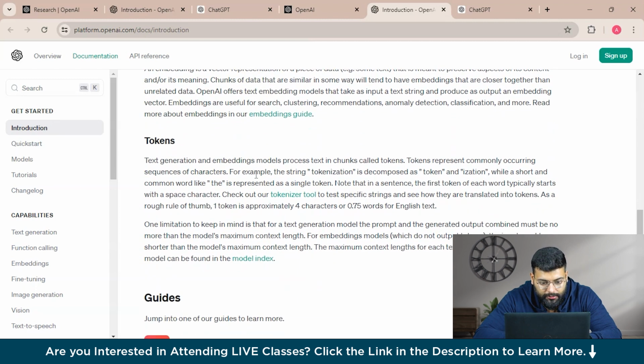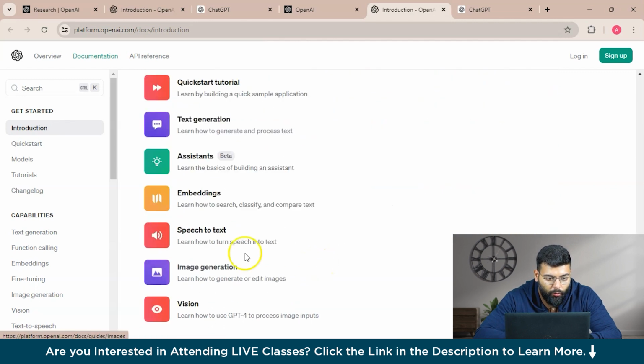And then comes the tokens. So you could see here that text generation and embedding models process text in chunks that are called tokens. And as a rough rule of thumb, one token is approximately 4 characters or 0.75 words for English text. So these are tokens.